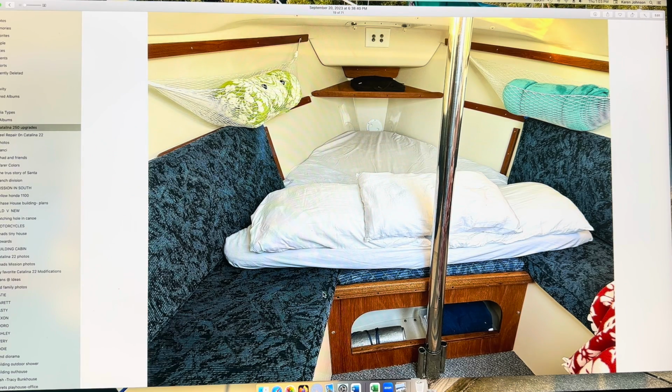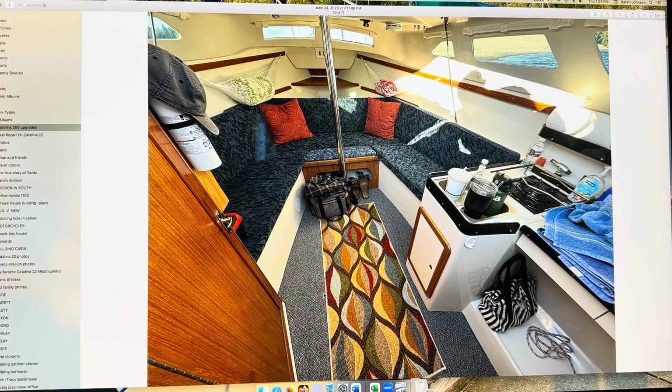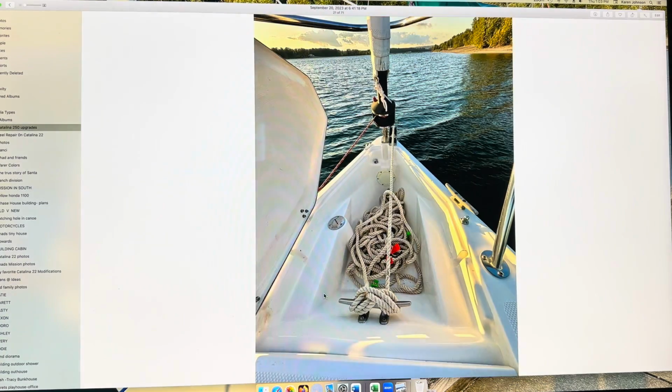That's the V berth with the bellows and things on it. Another picture of the interior there.